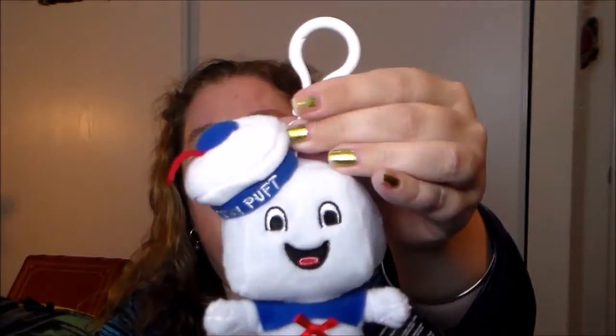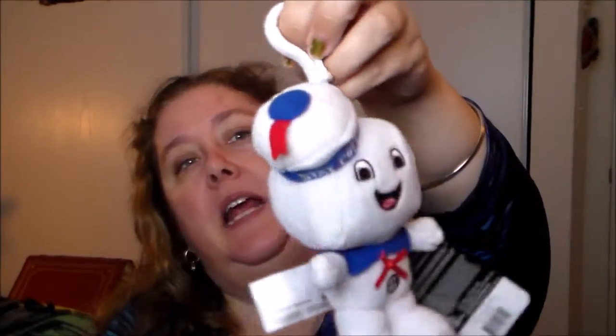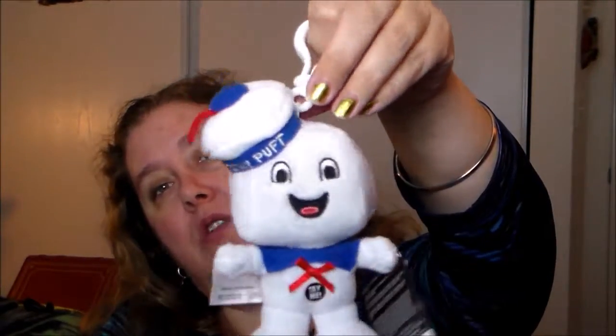So anyway, in this month's box, we have a Ghostbusters plushie bag clip, and I seem to be getting a lot of Ghostbusters stuff lately. I'm not a huge Ghostbusters fan. I don't mind it, but I'm not a huge fan, so this doesn't appeal to me personally, but I'm sure I can find a home for it.